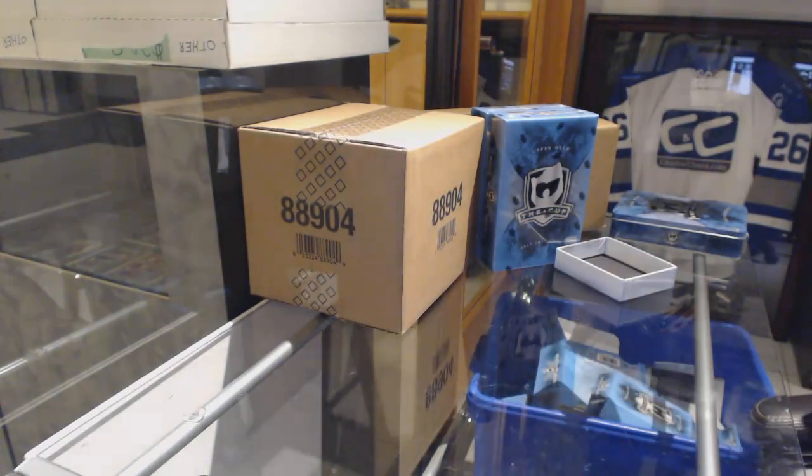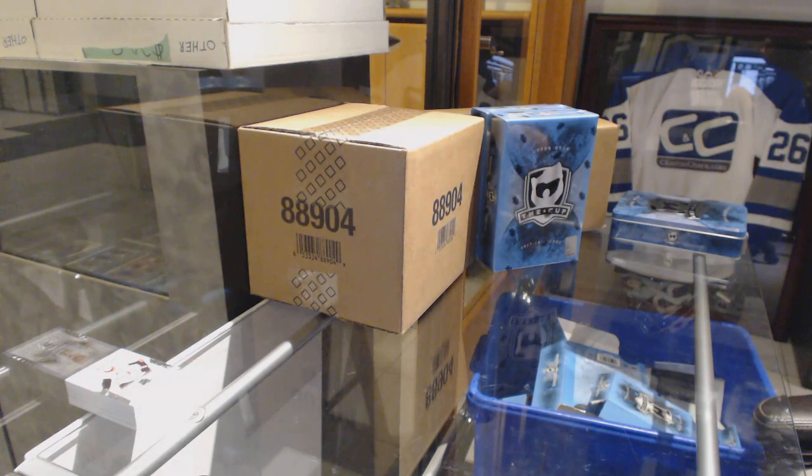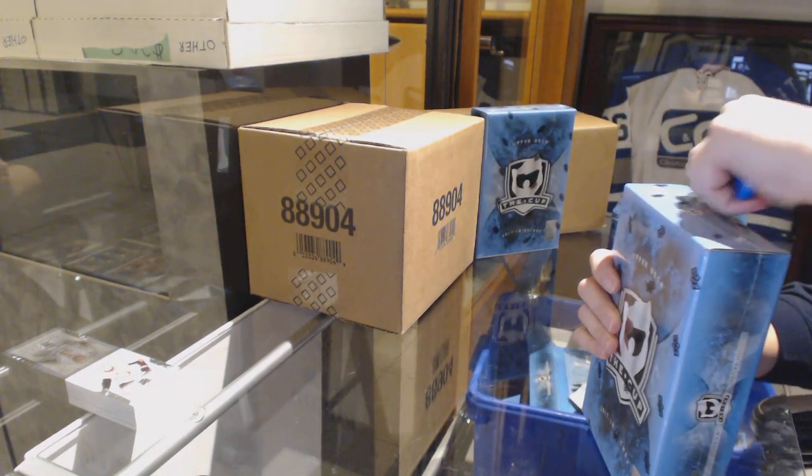Alrighty. Not a bad first tin, methinks. Nice Jost 1 of 1 printing plate and a Tuck honorable numbers.